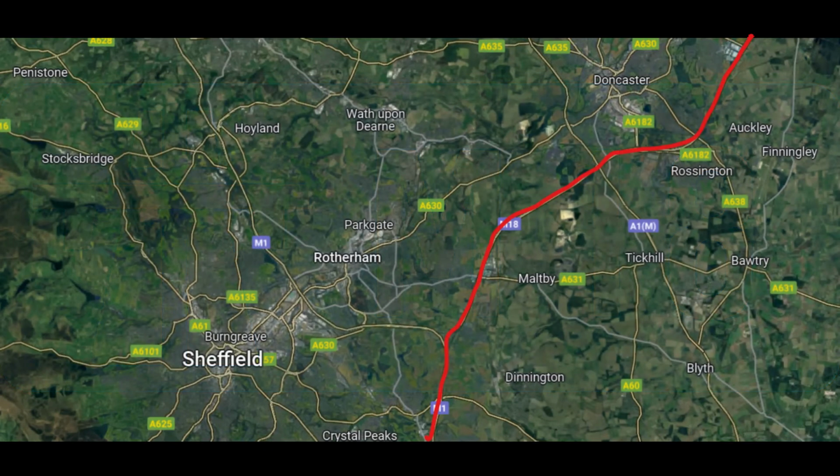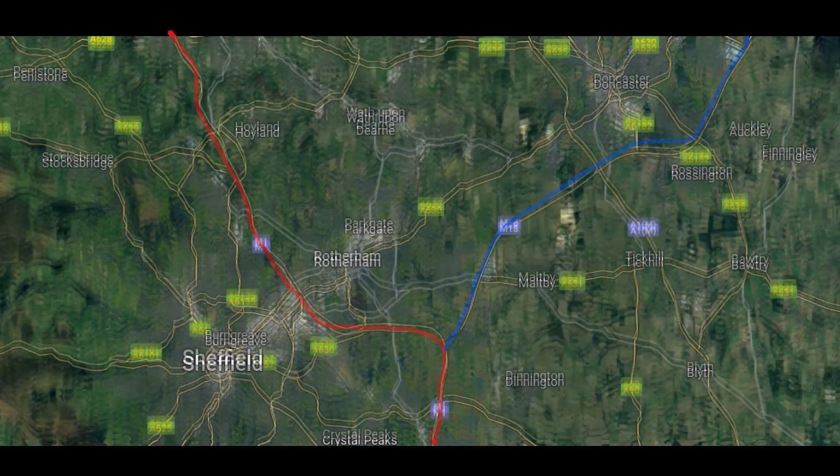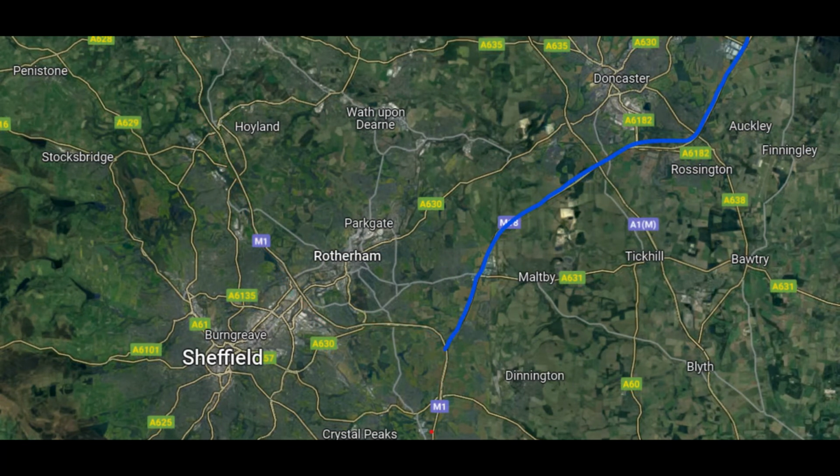The M18 was supposed to be part of the M1 to end at Doncaster, however the M1 instead was extended to Leeds, which left the motorway section east of Sheffield to be given to the M18.